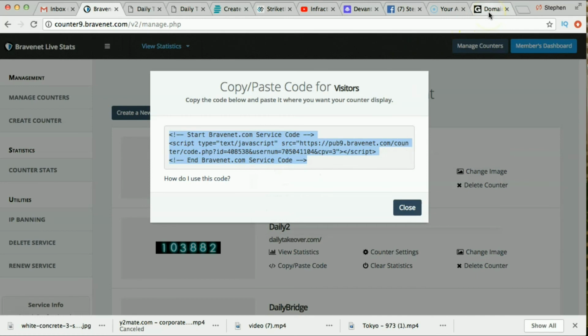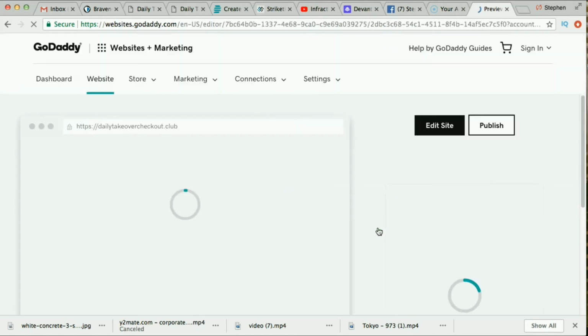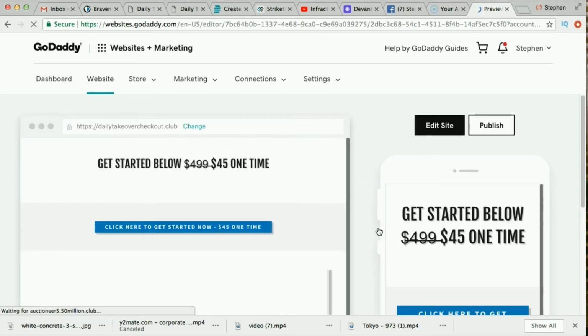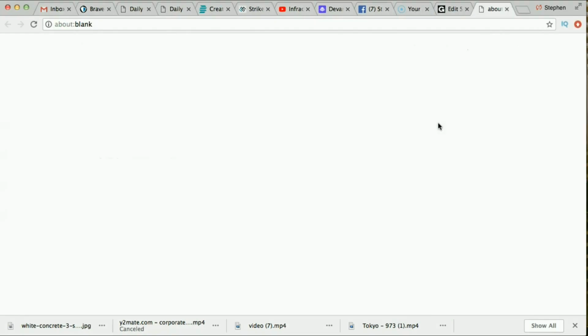So just as a demonstration, I'm going over to my last page of my website and I'm going to open this up in GoDaddy. Now I'm going to show you guys how to paste this. Now it does not matter what website builder you're using. As long as it has an HTML section, you can use this strategy. And every single website builder that I personally know of has an HTML section. You just have to find it.